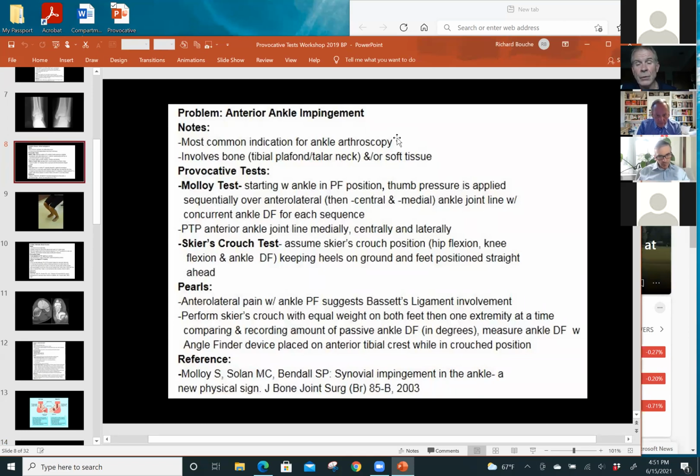Keep heels on the ground, feet positioned straight ahead, and have them go down slowly, the involved side compared to the contralateral side. You could have them do both at first, bilaterally, and then one, and then the other. Compare the unaffected side to the affected side. Usually when they get down to a certain degree, they will get a sharp shooting pain that is readily reproducible with this maneuver. And then a non-weight bearing study, it's called the Malloy Test.